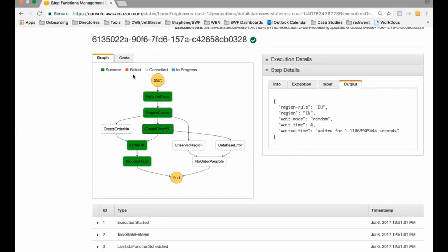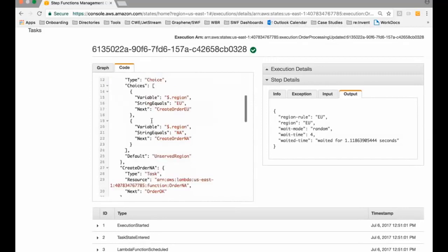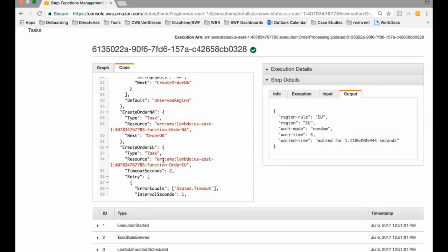What happens? The create order EU, we could look at our code. If we scroll down, we can see create order EU is actually a task state calling a Lambda function. That Lambda function is now changing the values. In this case, we can imagine that it's making a call to a database. And in reality, this demo we made simple. We're using a random number generator with a timer, but this is a way you can find out what's going on.